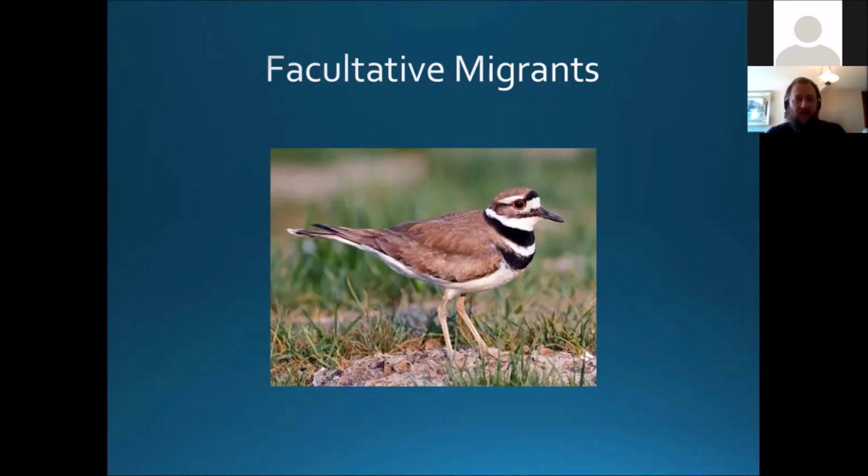So essentially, a killdeer, for example, might show up in January if we have a really warm spell. But then if it's followed by a cold spell in February or even later in January, they might say, I'm going to head back down south for a little while. So in other words, they'll only migrate as far as they have to, which is often based on weather patterns. And this, of course, really only makes sense for short distance migrants.